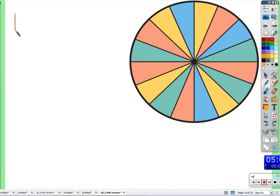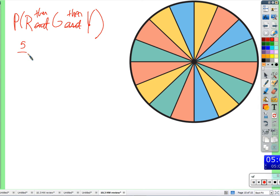So let's talk about the probability of a red, and, which really means then, a green, and, which really means then, a yellow. So you've got three events. Are we going to take it with degrees of a circle, or are we going to count the spaces? I'll take the same amount of degrees, so we'll just count the number of spaces. Red is 5 out of how many? It's 16. So 5 out of 16 times. And then green is 4 out of 16. Times 4 out of 16 again.